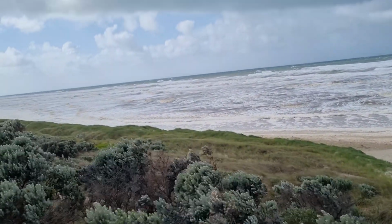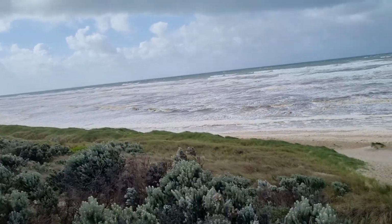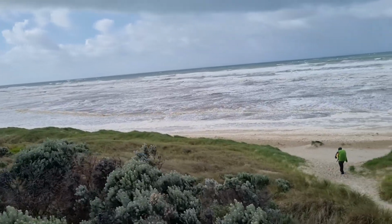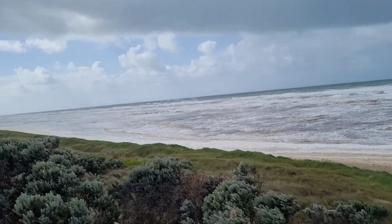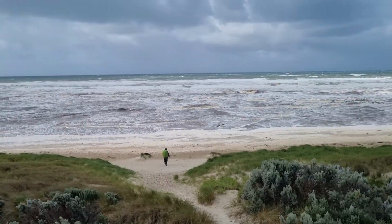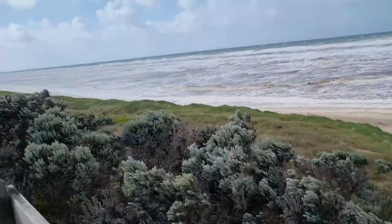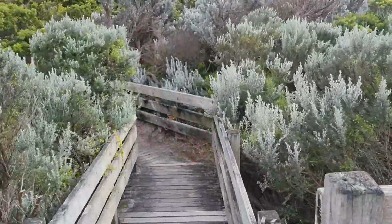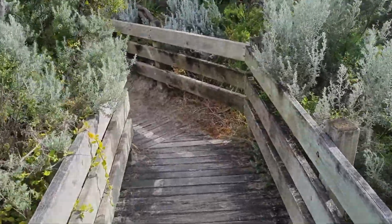So this is it. Not much of the beach left. And it's coming into low tide too. Oh boy. 3 days of this. Far out. Well, let's get this show on the road.